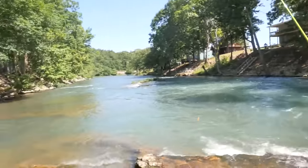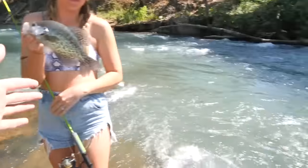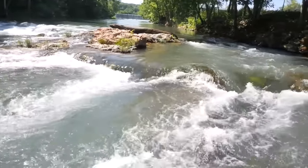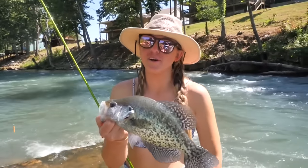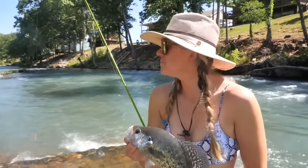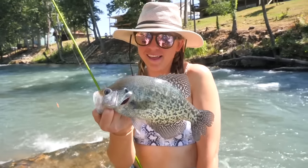And what a beautiful location to get crappie. We got these awesome waterfalls downstream and upstream. I mean, this is trout water. Apparently it's crappie water too. I know, and it's probably because we're using a crappie rod. And we brought the slab queen out here trout fishing.